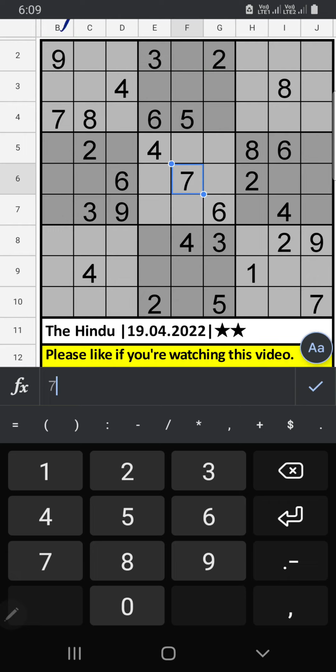Column B, sixth row, we have 7. So 7 can come in these cells. Then 7 is confirmed here. Column B, column D, we have pair numbers 7 and 9. So 7 and 9 can come in these cells. It will come in the 2 cells.